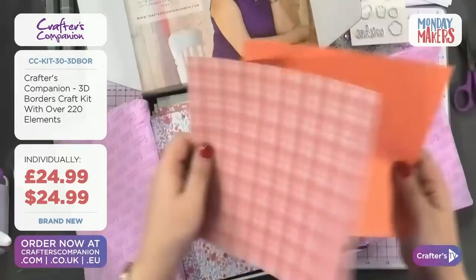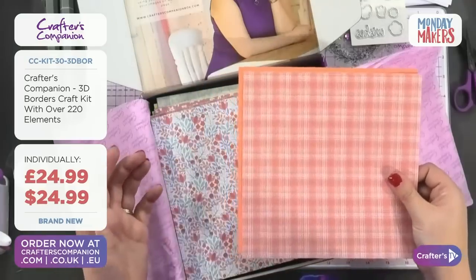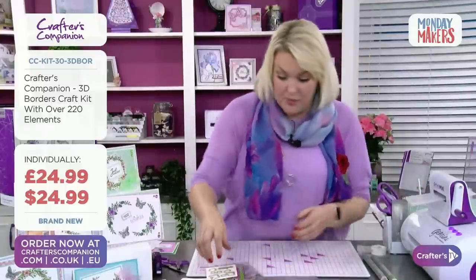This is the beauty. It's all your papers, but then all the mats and layers to really finish it off. So what you're going to do is get all the bits you need out of your box to get you started, Joe, okay? And let's have a little look. I'm going to start with a bit of stamping.